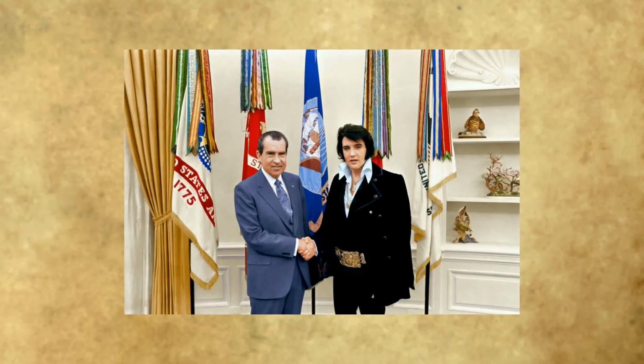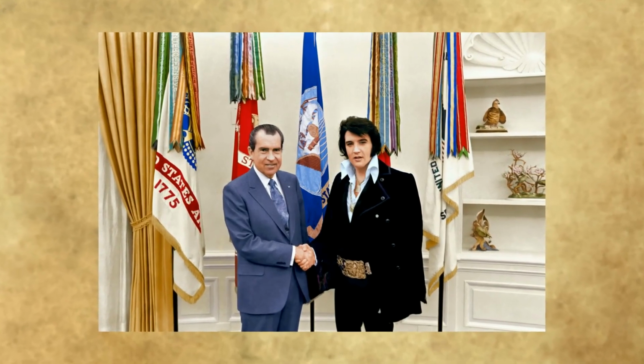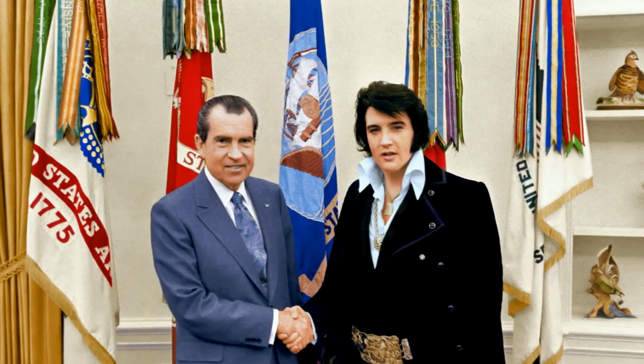Elvis Presley's famous 1970 meeting with Richard Nixon was the singer's own idea. He requested the meeting to volunteer his services in the war on drugs in exchange for a Bureau of Narcotics and Dangerous Drugs badge.